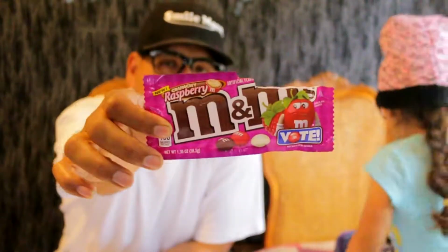So I'm gonna try a white one. It's like raspberry. We're gonna try a red one now. White one tastes like whatever. A brown one. They're super crunchy, guys. Give me a brown one. You good? They're just crispy in the middle. These are okay. Let me give one to my mom.